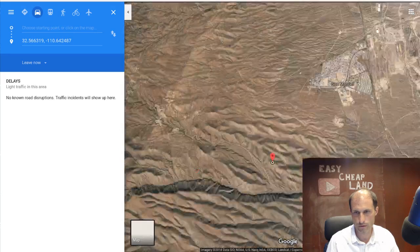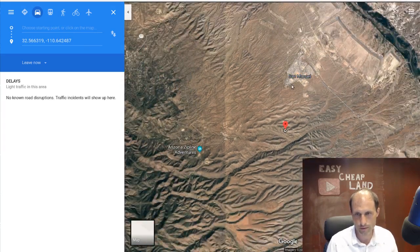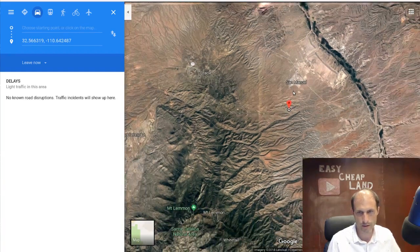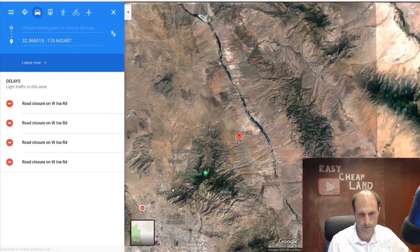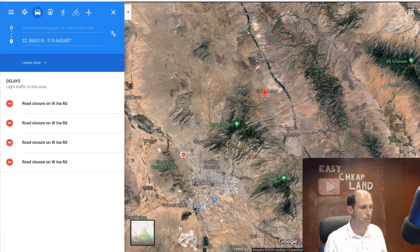Let's see if we get this north, south. Okay, so up here is San Manuel. Looks like somebody did a little neighborhood development there. On the other side of this hill is Tucson, right? Yeah, here's Tucson. So Tucson is a very popular retirement community.